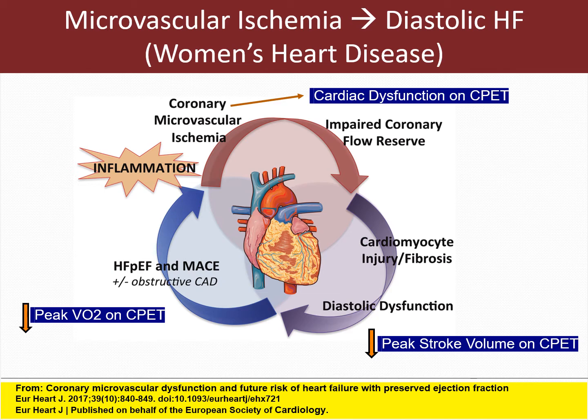So with CPET, we can detect the microvascular ischemia. We can see the severity of the disease and how low the peak stroke volume is. Low is bad, high is good. And peak VO2 being the number one prognostic indicator will tell us whether the individuals are getting better or not over time, making sure the healthcare trajectory is in the right direction.